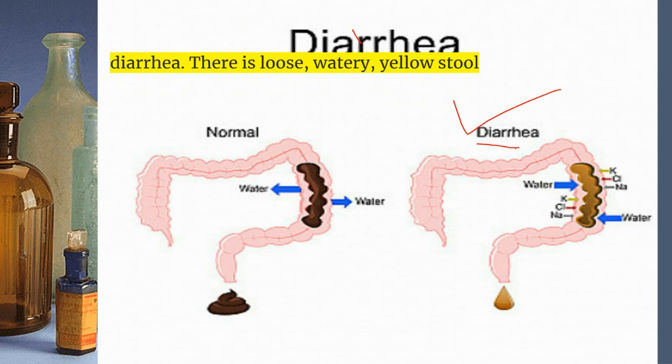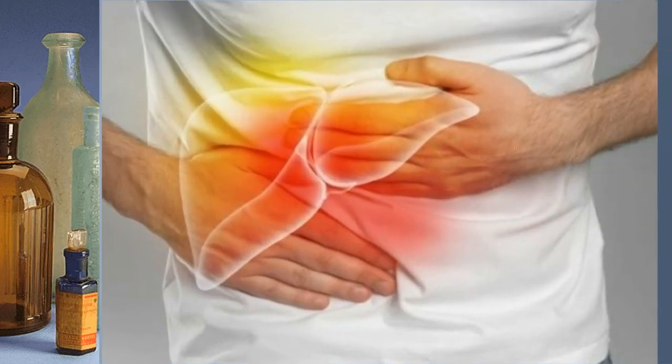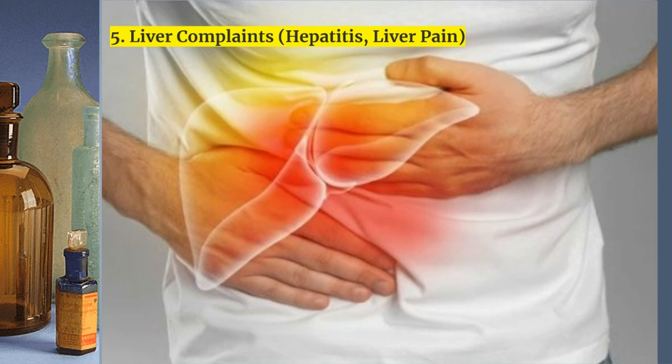The next use of Natrum Sulph is for the liver complaints like hepatitis and liver pain. So it is a highly valuable medicine managing liver problems. It can be given for hepatitis, that is inflamed liver, cases with the jaundice. It gives immense relief in liver pains.